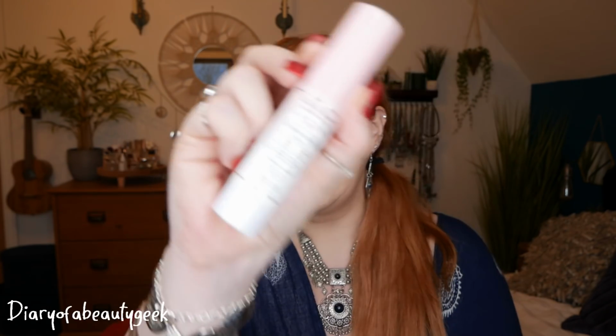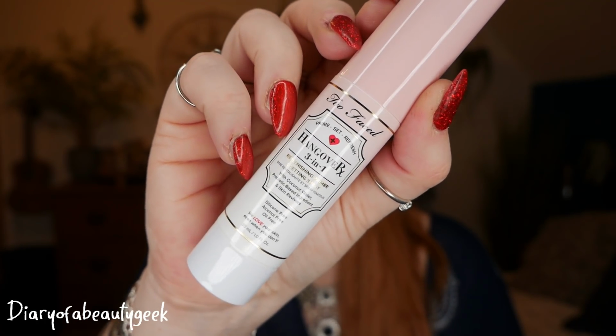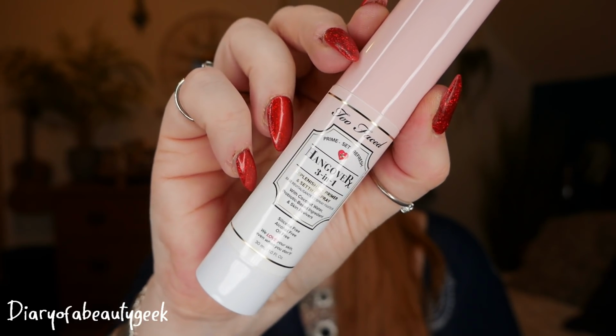Next, we've got a product by Too Faced, and I can't wait to try this. I've never tried it before. This is the Hangover 3-in-1 setting spray, and there's 30 mils here. If any of you have tried this, please let me know down below what you think about it. It says with coconut water, probiotic-based ingredients and skin revivers. Silicone-free, alcohol-free, oil-free. We love your skin even when you don't.